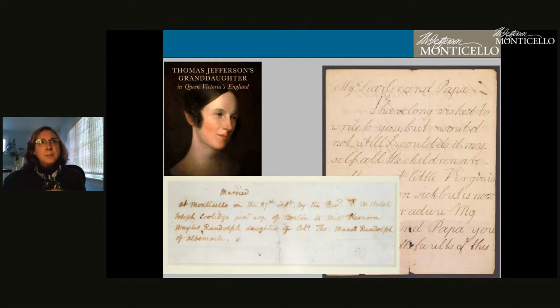Jefferson's giving her volumes of Shakespeare and Homer. He's giving her fountain pens that never need to be mended. He's giving her poems for her scrapbook. He has a writing desk made of his own design for Ellen from wild cherry wood, and this is made by the enslaved joiner John Hemmings. She is living in a room that is directly above Jefferson's.